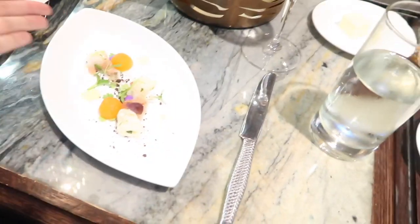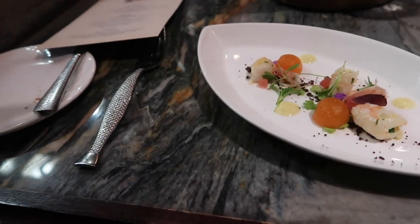Remember when we didn't think we were hungry? We could eat anything in program. So we're starting off our meal with an amuse. Voila. The presentation is on point. Can we take a moment to appreciate the fork? That is a fish. It's a fish.